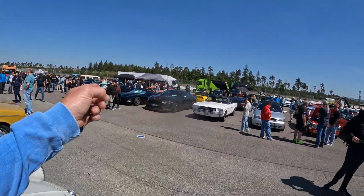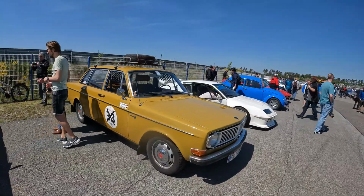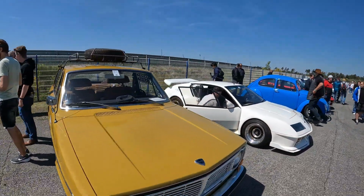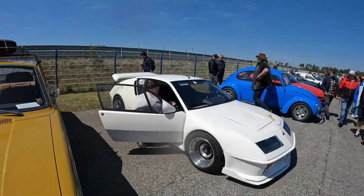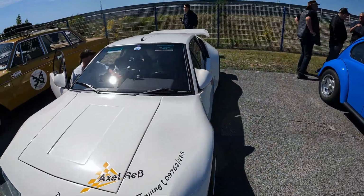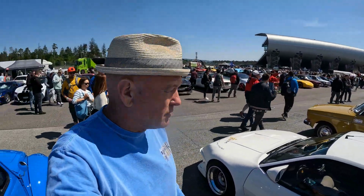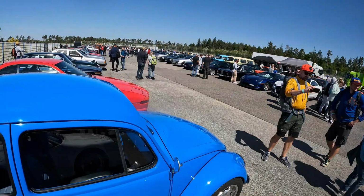Mustang parked next to a Mustang, parked next to a Corvette, and just a super old Volvo right here. That's a cool looking car. And a Renault Alpine right here. Obviously a French car. Super cool cars. And again, that's the variety you have here in Germany or in Europe. All kinds of cars all over the place.